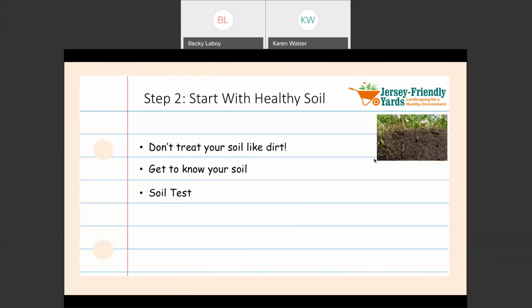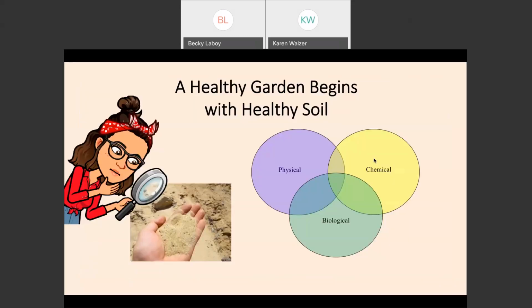So step 2 is start with healthy soil. Don't treat your soil like dirt. It's the foundation of your garden. One of the most important steps in the process of planning a garden is to really fully understand your soil. Encourage your students to get to know the soil, and you'll want to conduct some soil tests. The chemical, physical, and biological properties and processes of soil directly support numerous science learning standards.